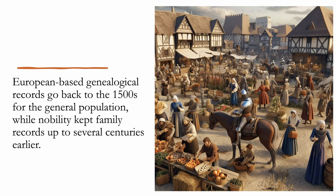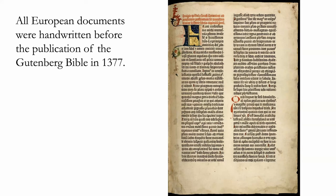I think it goes without saying, but I'm going to say it anyway, and that is that all European documents were handwritten before the publication of the Gutenberg Bible in 1377. This is actually the first page. I would call this a preface, because it's a letter dedicating and explaining the Bible printing, and that's what it looks like.